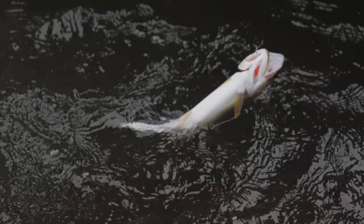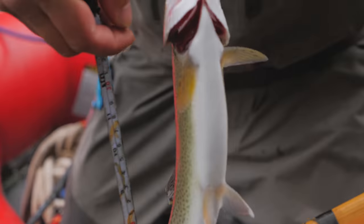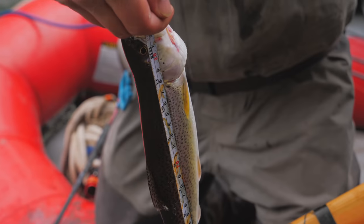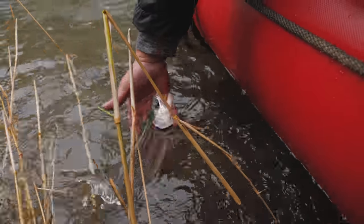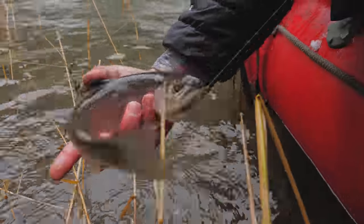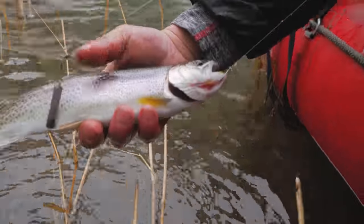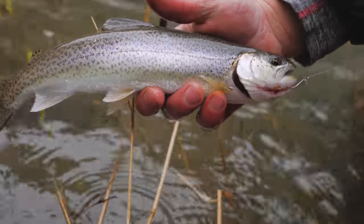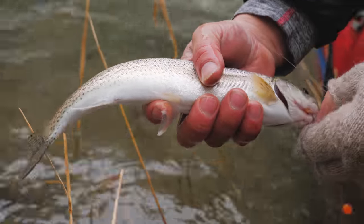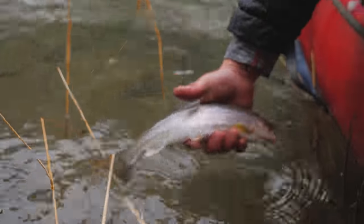Oh my goodness. This thing looks perfect for what we're looking for. Looks a little short though. Well, he's a little short of 14. He's about 13 and a half. But what a cool, beautiful looking cutthroat. Look at that thing. Ate the bead, ate the orange bead. And it's a great way to start today.